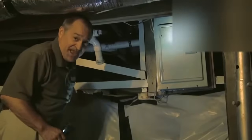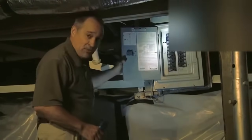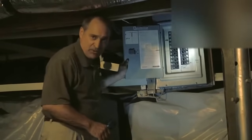We'll look at all the systems of the house. The electrical system, inside the panel box, look for frayed wires. Do the breakers work properly? Are there glass fuses? Really important piece of the safety puzzle of a house.